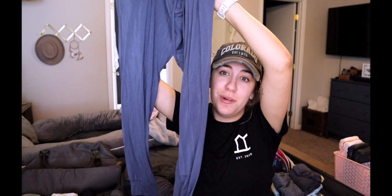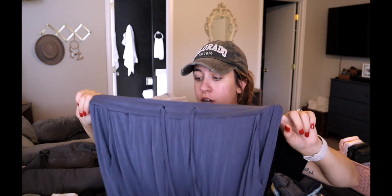These joggers are so soft. They're made out of bamboo, and they are the most comfortable things, but they're nice and loose. They are maternity, so they should fit me just fine postpartum. They also have drawstrings and pockets, which is always nice, but lots of stuff can fit in there because they are the jogger style. So if you're wearing an adult diaper, or if I'm wearing biker shorts and pads and leggings, they'll all fit in here.